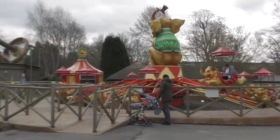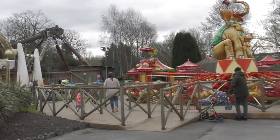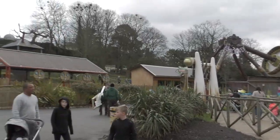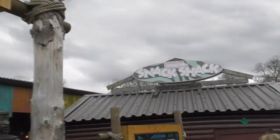I'll show you the price when we head over there and get a wristband. Like I say, you don't have to pay to walk around here once you've already paid to come into the actual safari park. But you can either buy individual ride tokens or a wristband. We'll talk about that in a moment.